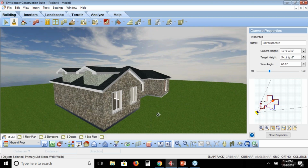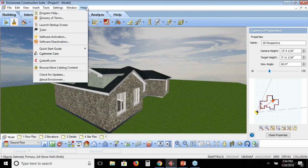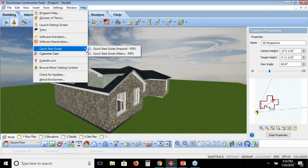And the other part was, how does one learn Envisioneer? How do you learn the software? That's a great question. Under the Help pull-down menu, you'll find a variety of different tools to help you learn. So there's something as simple as going through our Quick Start Guide. And that steps you through learning everything basically that I did for this model that we created together today. How to draw a wall, how to put a roof on, windows, doors.